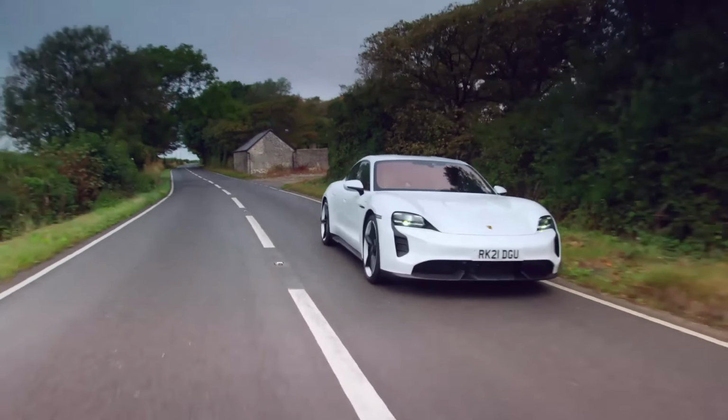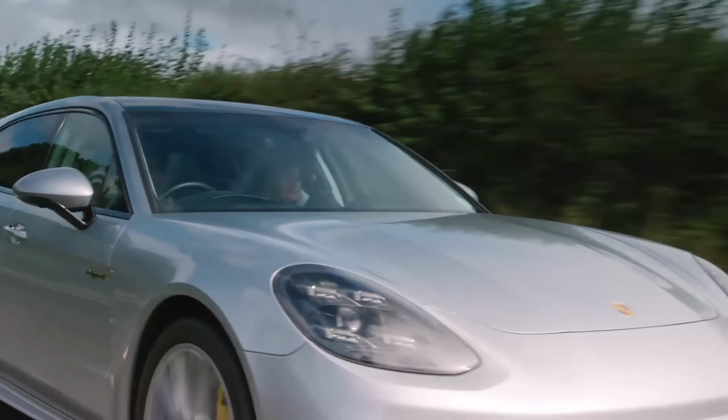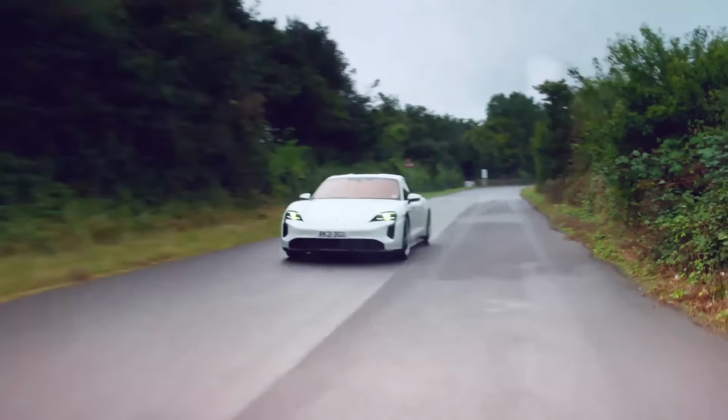So the Taycan scoops the honours for our triple test. EV power triumphs over petrol. Well done, Taycan. I told you a Porsche would win.